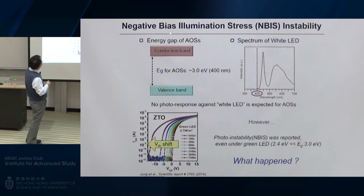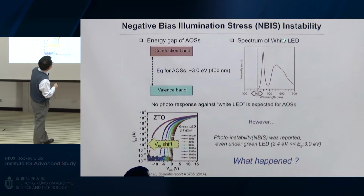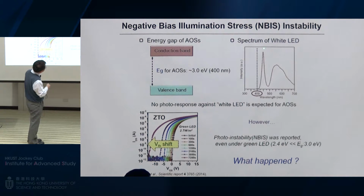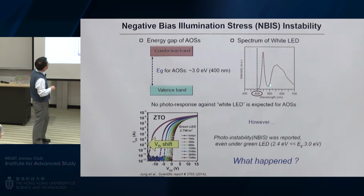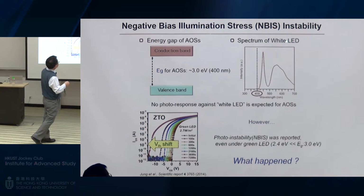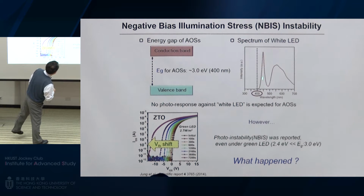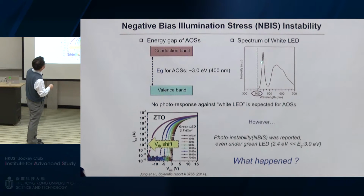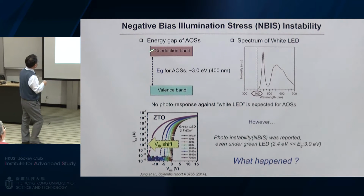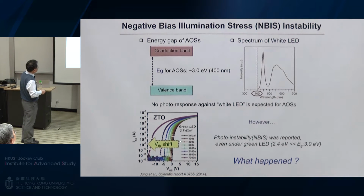Okay, so this is a negative bias stress instability. This is almost a common test by using white LED. It's maximum maybe 440 or 450 nanometer light, and it's shined at backlight, and at the time the threshold voltage is shifted. What happens?